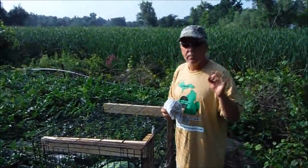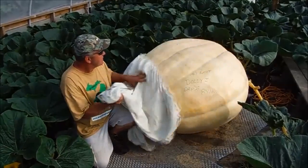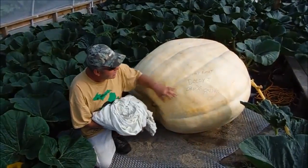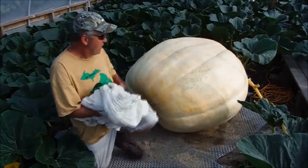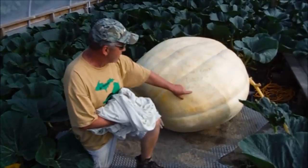We'll keep them growing. Here we are at Dolly 2, unveiling Dolly 2. Dolly 2 is 39 days old today, and this writing on here you probably can't read anyways. It's yesterday's measurements.